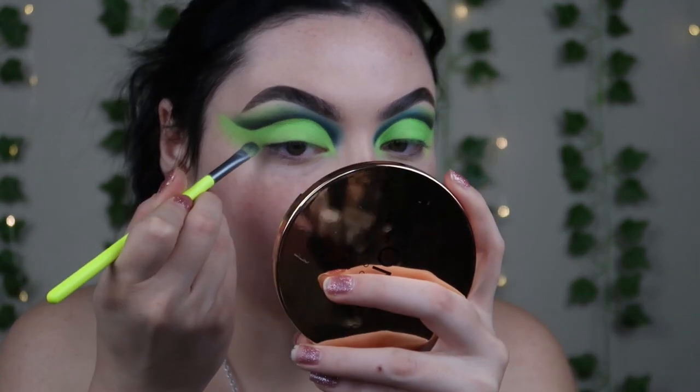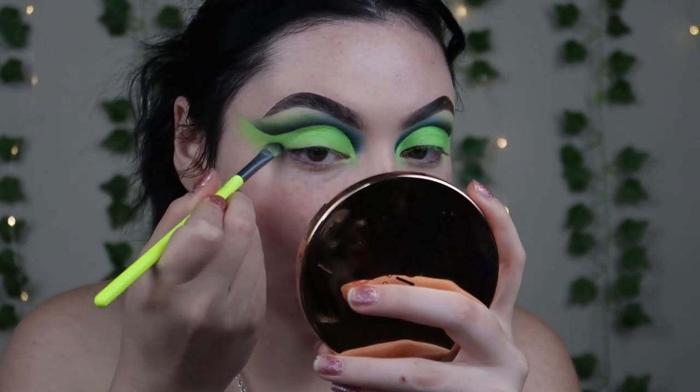So can you see the difference? Now cut the crease. So this is the base, nice and lime green. I'm going to take this little flat brush with the shade Vinyl, which is the black, and I'm going to do a little rough sketch of a wing.